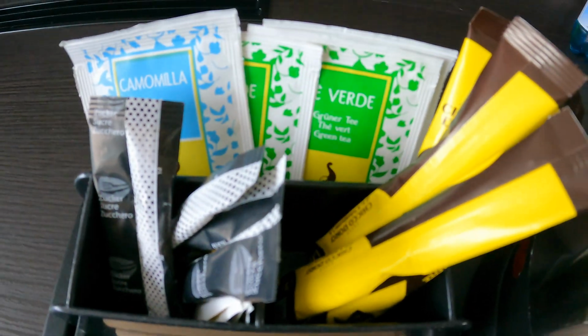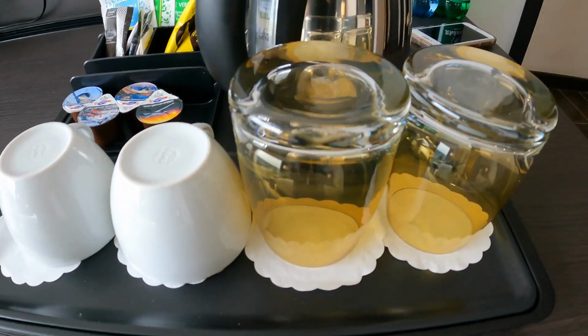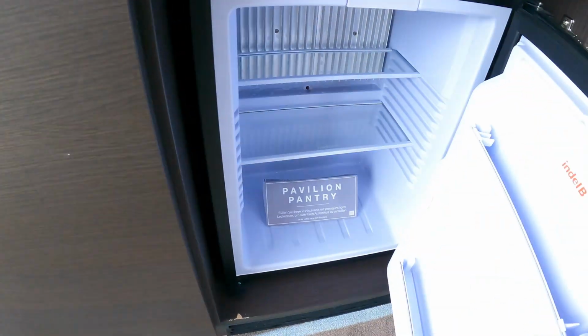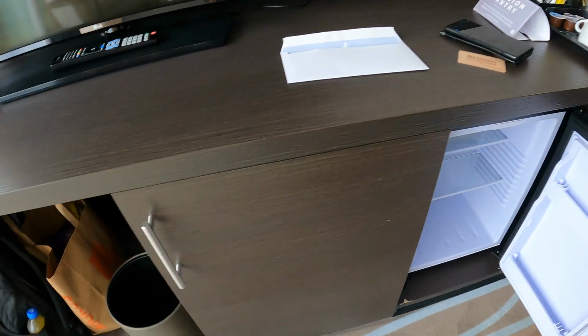You also get some instant tea and coffee, which is very basic, but it does get the job done. And the kettle is anyway important if you have an Asian wife like me, because noodles are pretty much guaranteed to be eaten at some point. Now the fridge is also pretty spacious, I would say, especially if you take out the racks.